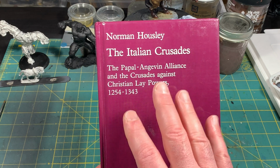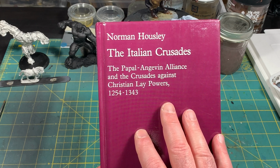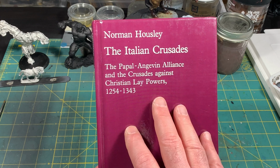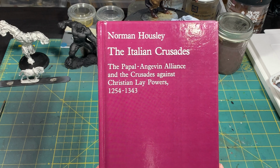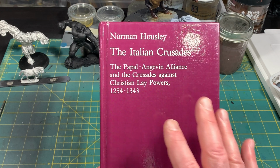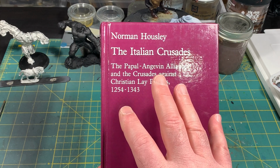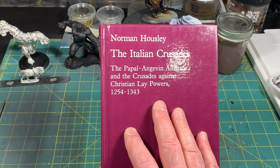But essentially what this is, is the Pope trying to win back Italy from the Kingdom of Sicily, or as they break it up, the Kingdom of Naples as well. So for this, it's a wonderfully written book about the 3 Crusades that took place that were all sanctioned by the Pope to essentially attack Christian-held city-states in Italy and reclaim them for the Pope.